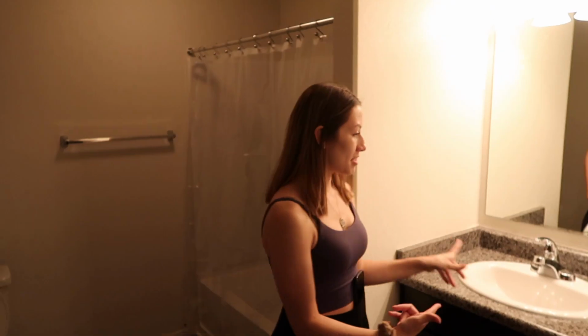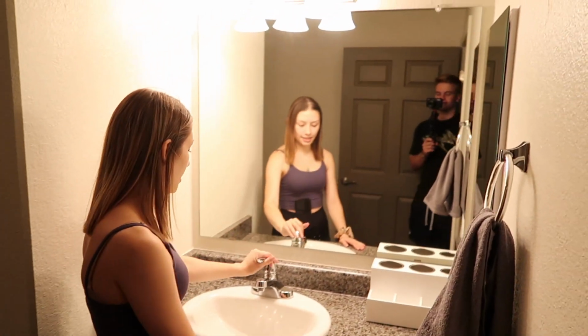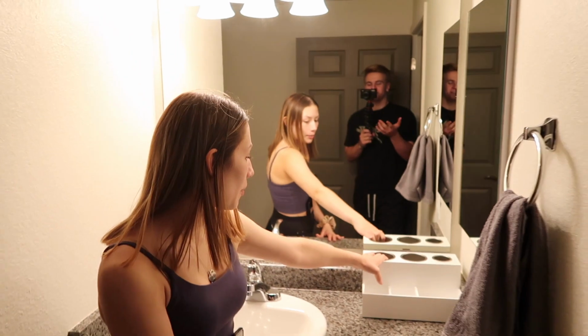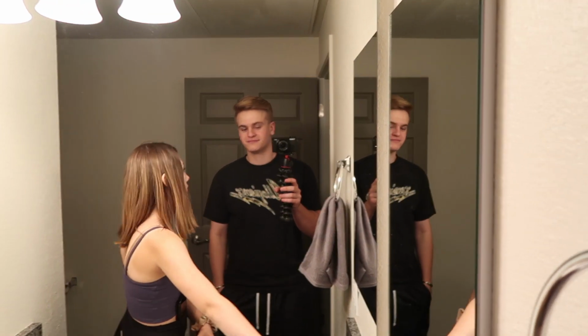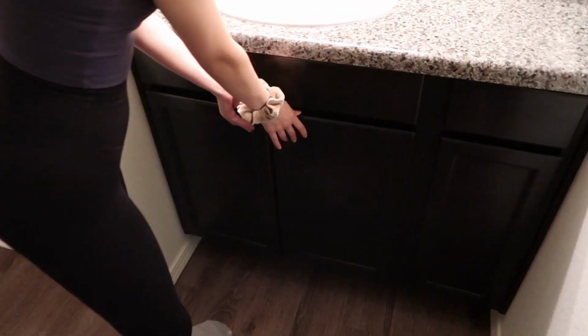All right, let's go into the bath. Now this is her part. Look at her glowing. So when you come to this side, we have our little sink. Mitch picked this out. It's a little vanity. Toothbrush, soap, straightener, anything we need. Toothbrush, hair ties, whatever we need. And here we have extra toilet paper, and then some of our towels that we're just gonna store under there.